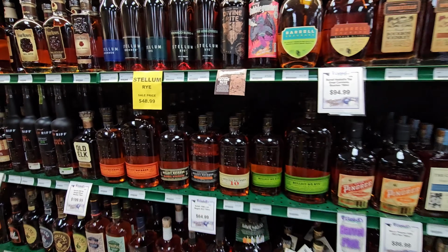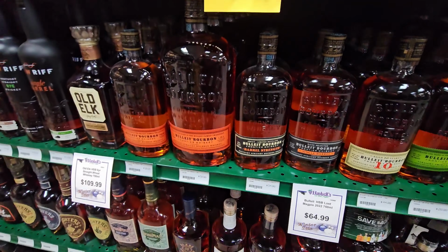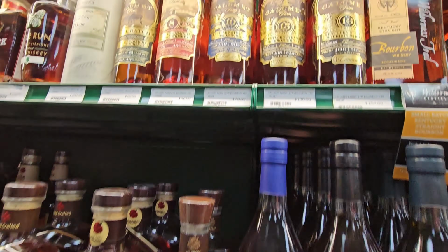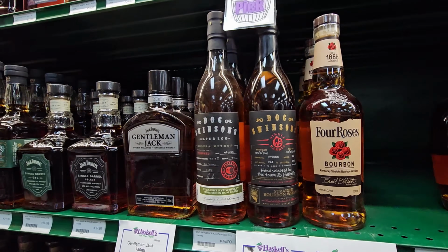I know they're a little bit cheaper in some other markets, but I've never had any of these Fibonacci blend or Equinox blends by Stellum. I like the Stellum stuff I've had, but I've never had their higher tier stuff. So again, let me know what you think of those if you've had them. Got the Calumets. I've had those. I have not owned a bottle, but they are actually really good.